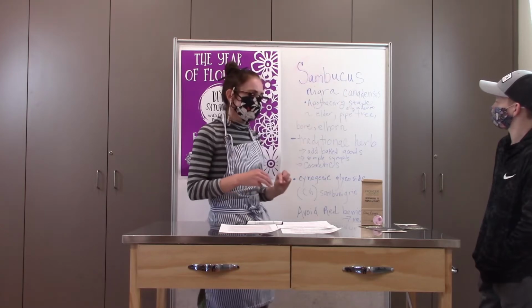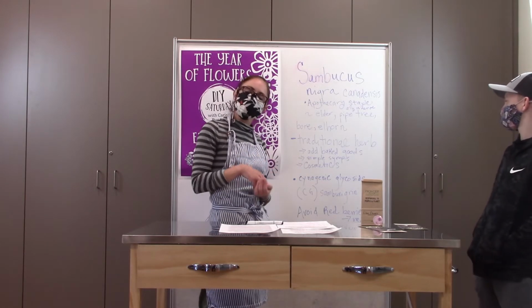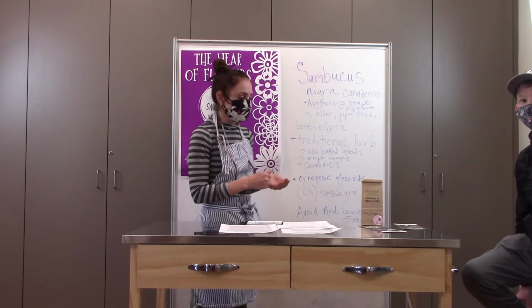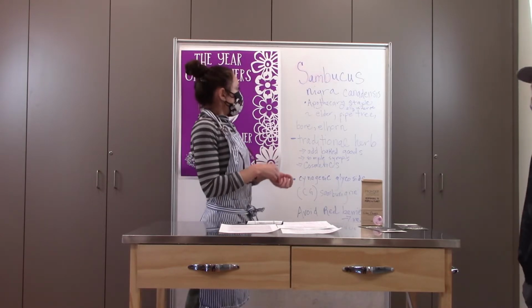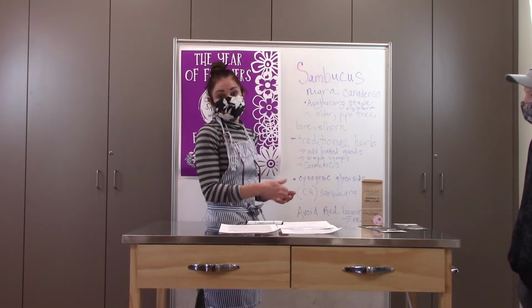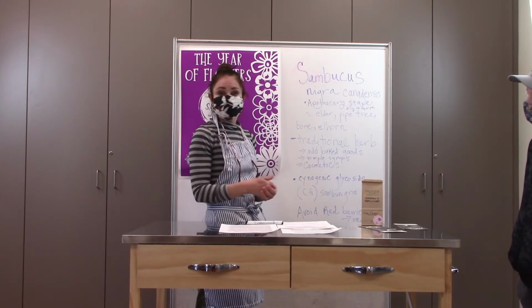So the Sambucus nigra canadensis is an apothecary staple. That means something that every home apothecary should have, in your garden or in your cabinet. You can get it through commerce like we talked about. And you can use this tea daily.